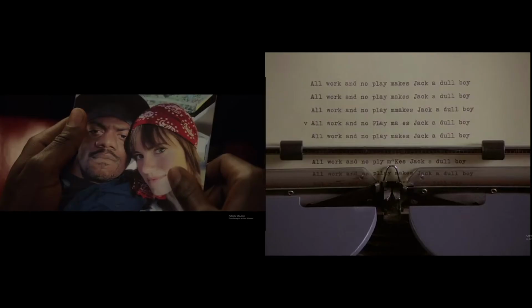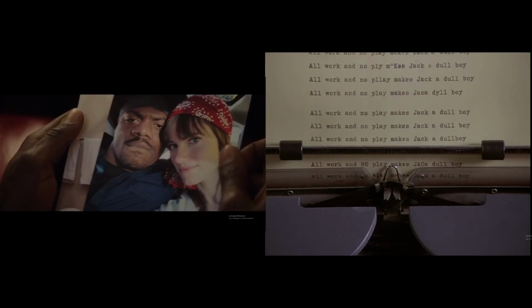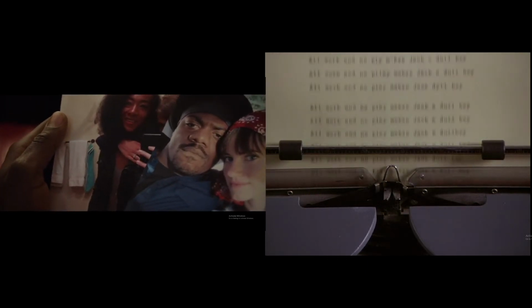The second similarity between these scenes in Get Out and The Shining is the way framing is used to emphasize the subject of the scene. As both Wendy and Chris are having their moment of realization, the shots of the photos and the pages are extremely tight. The purpose of these shots is to completely isolate every other detail that's happening and force the viewer to focus on the subject.